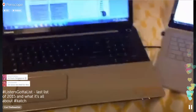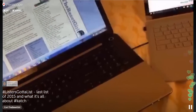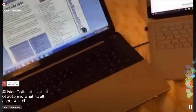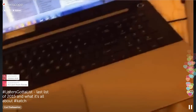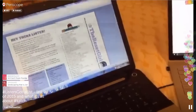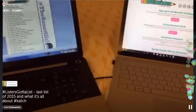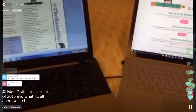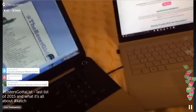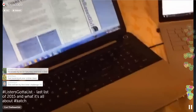I actually am intending to film this in landscape because, hi from Singapore, I am going to try to upload all of my periscopes from now on. And I was reading that the best way to film for YouTube is this direction. Hi, Florida, yes, landscape. It makes it a little awkward to read your comments, but I'm going to power through because I want people who can't see Periscope to be able to watch this, and they can see all your little comments. Yes, I am going to PlannerCon.